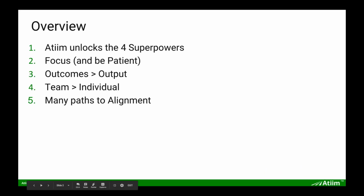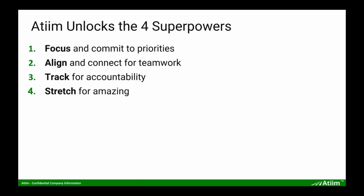So we're going to cover basically 4 things in this presentation. First is focus, why that's so important. We're going to talk about outcomes versus output. We're going to talk about teams versus individuals, and then the many ways that you can achieve alignment in your organization. And the reason we're going to talk about those 4 things is because our whole philosophy at Atiim aligns really well with John Doerr's book, Measure What Matters. Most people are coming to OKRs having either read John Doerr's book or have heard about it.